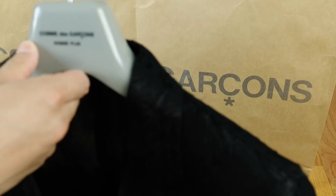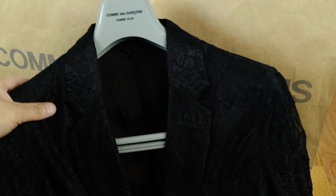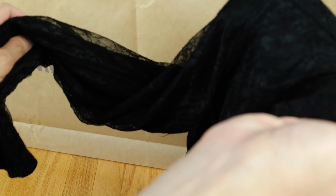So again, a lot of Japanese design uses black, so it's gonna be a little tough to show you all of the details here, but it's a blazer and it has a lace overlay over the entire blazer. So it's a standard 2-button blazer. The silhouette is not too different, but because of the material, it's very drapey and it has a layered effect. You can see a little bit of it here. So there's an outer lace and then an inner, another very soft material.